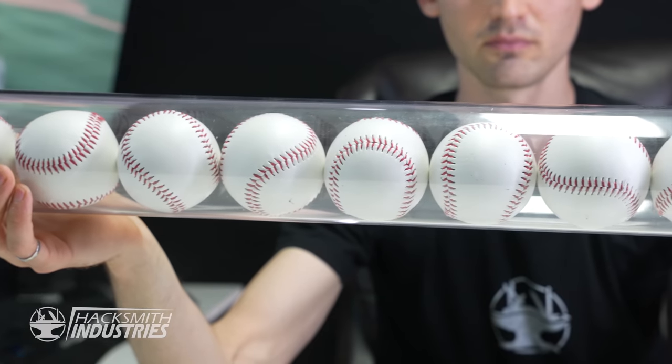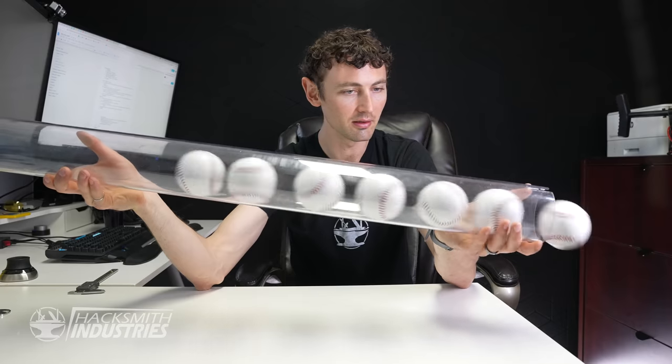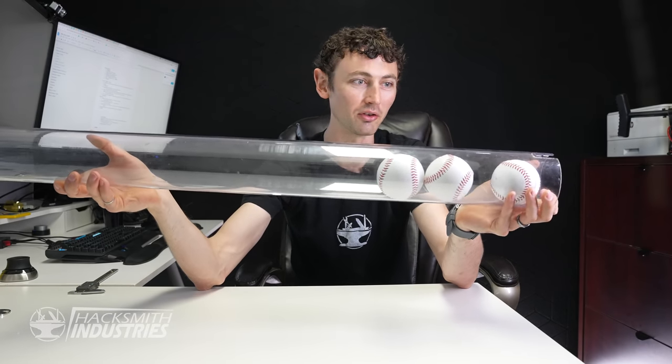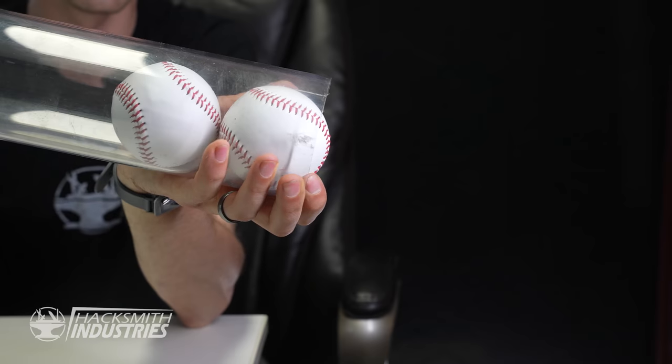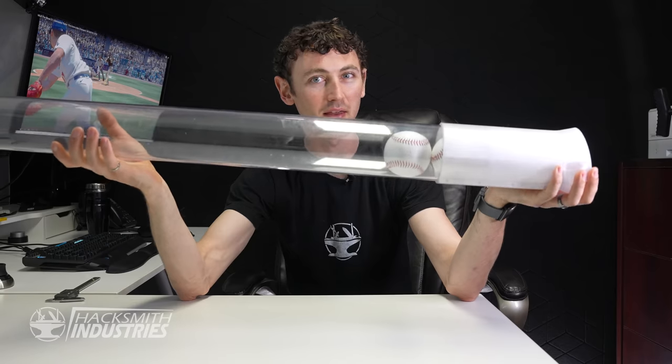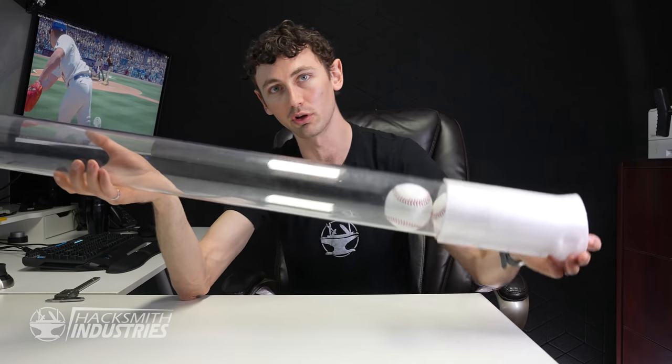Next, I need a way to hold the baseballs and feed them into the launcher. Let's start with a hopper. A clear tube should work. As much as I like rapid fire, I need a way to index the balls and feed them into the launcher one at a time. I've prototyped some designs, and I think I've settled on a solution. Let me show you in SolidWorks.